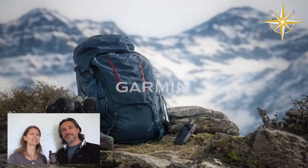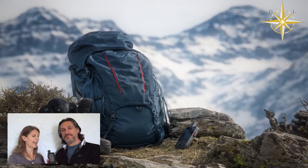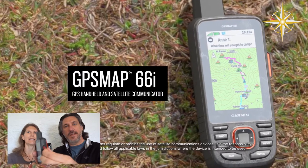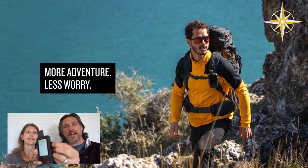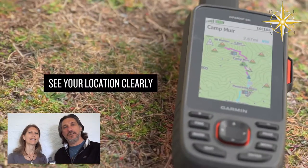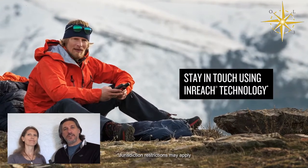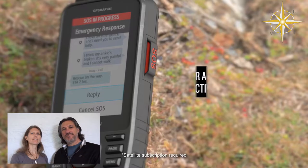And so for this trip, we decided to upgrade our navigation. So we upgraded to the Garmin 66i. The i stands for inReach, which is something that was important to us. It has the SOS button. So anywhere you're at, you can flip that button, toggle an SOS, and alert an emergency service globally that you're stranded or hurt. It works off of satellite systems.